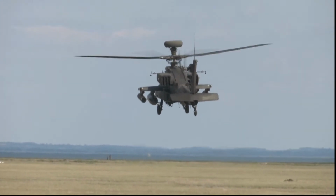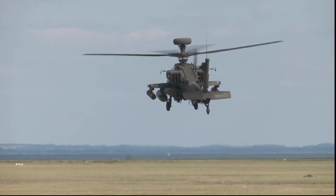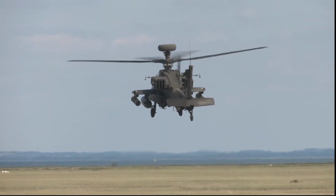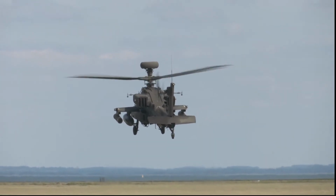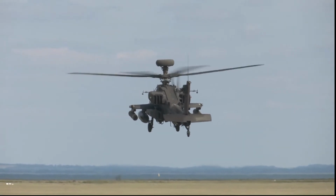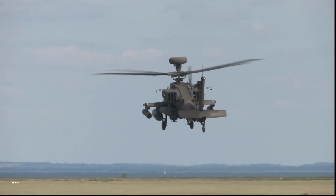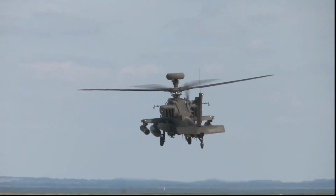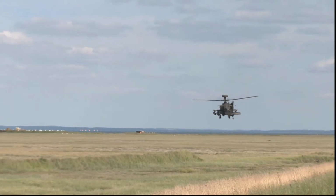Gareth, what a job. Yep, so this is the Army Air Corps Apache at Holbeach. And that's pretty cool. Yeah, pretty cool. Is that Holbeach? Yeah. And so the other day they used their rockets. Yep. So here at Holbeach, what are they using? They're using their 30mm cannons, aren't they?